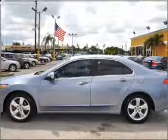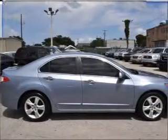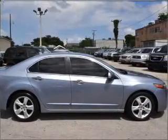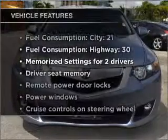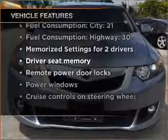You will appreciate the safety feature of anti-lock brakes. Let the sun shine in with a sunroof. Pamper yourself with memory settings. And with these notable features, you won't want to miss out on the opportunity to own this amazing ride.